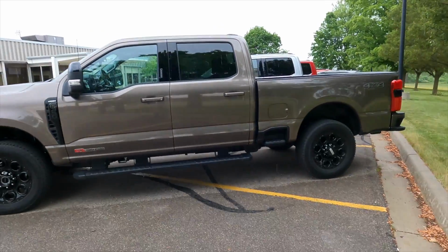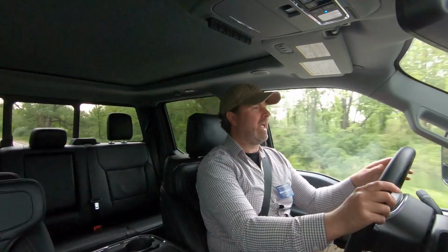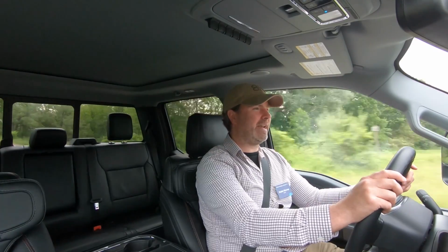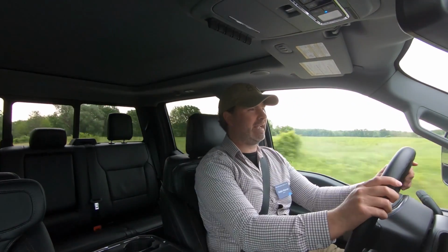What do I think of this truck? Well, I think it's very comfortable, very spacious, and actually pretty darn pleasant to drive as well. But it's also massive. This is a very, very physically big thing. And I don't think that I would personally want something quite so big in my daily life.